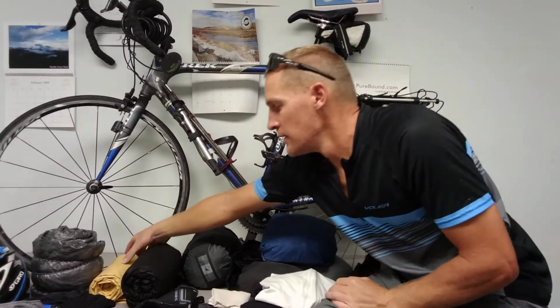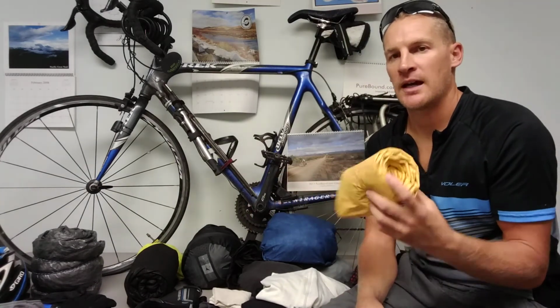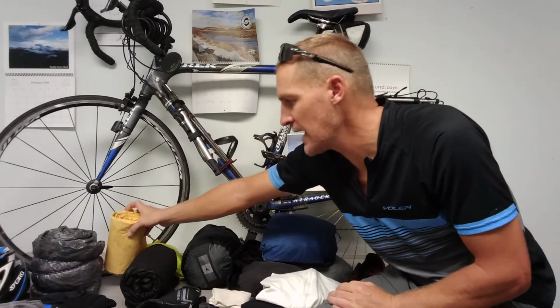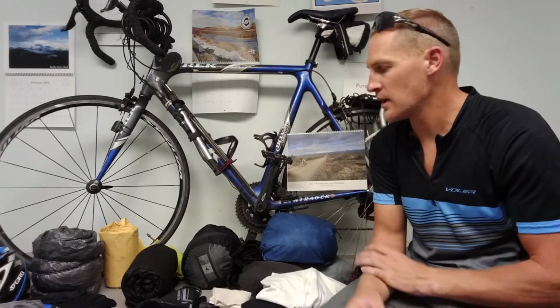So this is a Thermarest sleeping pad. It's what I recommend. I've used Ridge Rest and different pads all over the world, and I still love my Thermarest. It does get holes. I do carry a small patch kit. It's very small, but I think it's worth the inflatable risk over carrying something like a Ridge Rest.